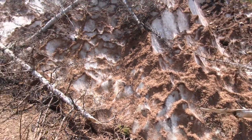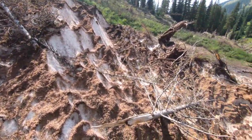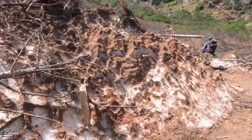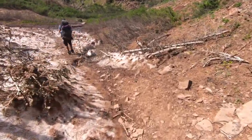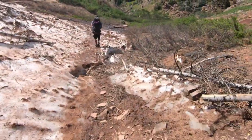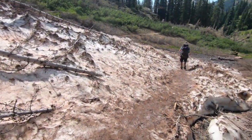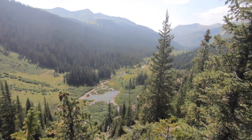As we're a ways in from that second pass going to our second campsite of the trip, we encountered this little ice field here. Smelled horrible. I'm not sure what died there or what happened, but it was not so good. Nonetheless, it was something pretty cool to see in the middle of summer. Down through there, you can see the trees that we're heading in. That's where the campsites are going to be.